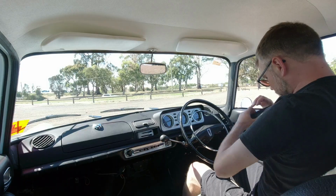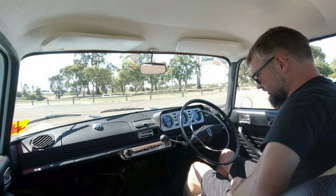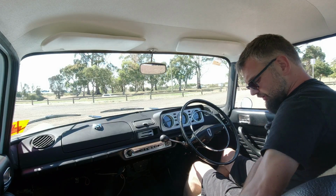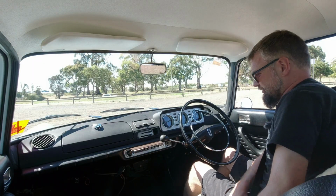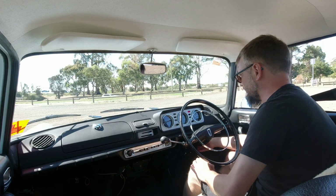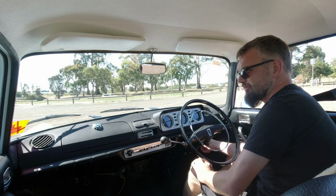I shall put on my seatbelt, which is a static item, and I can't do it too tightly or I won't be able to reach the handbrake, but nonetheless that does need to be a little tighter or it's just going to fall off my shoulder and be generally quite annoying. So there we go, let's adjust that, pull that down, still just about reach the handbrake. Ignition on, start the engine, settles down very quietly.